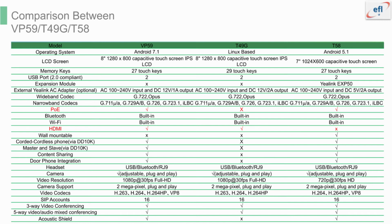The other improvements are the operating system, which is Android as opposed to Linux, and the added support for corded cordless phone, master and slave, content sharing and door phone integration. You also have a few video codecs, most noticeably the VP8, which was not available on the T49.